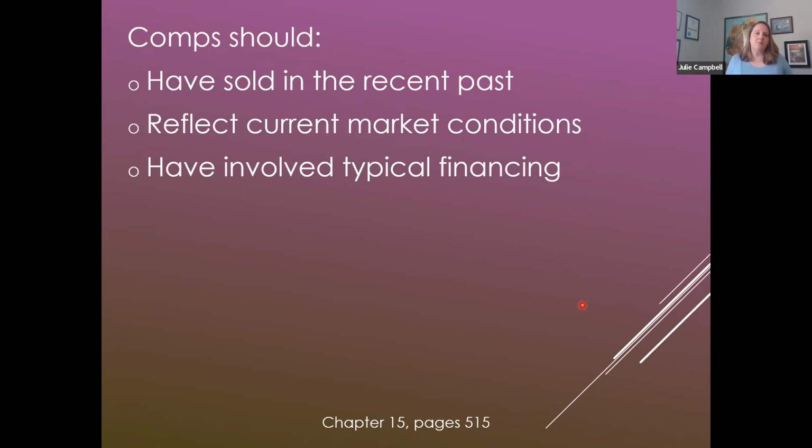And the comps need typical financing. There was a period of time, let's see, 2006, 2005, something like that, when appraisers' comps would not look at a foreclosure. And then about 2008 or so, the housing market crashed. Were foreclosures typical in the housing market crash? Yeah. So during that time, foreclosures and short sales were typical financing. Now we've gotten out of that a little bit. We're not seeing as many foreclosures, as many short sales.